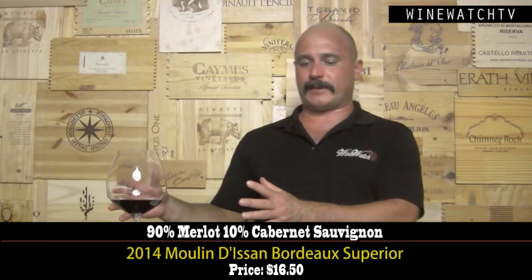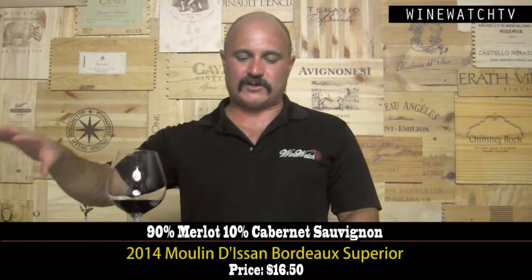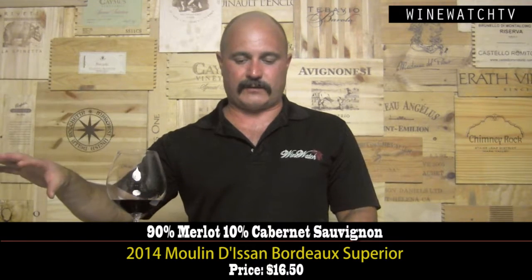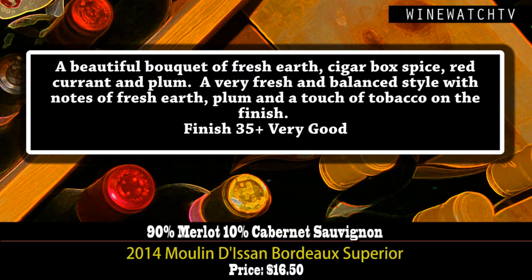I'll tell you, the great values in Bordeaux are these properties just outside of the major appellations, like Dauzac. They have a vineyard just outside of the Margaux appellation, which they make their Bordeaux Supérieur from, right across from their vineyards labeled Margaux, but the soil is completely different. It's clay over here, so 90% Merlot. It's a beautiful bouquet of fresh earth, cigar box spice, red currants, plums, a classic entry-level Bordeaux, this little Moulin de Dauzac Bordeaux Supérieur. Very fresh and balanced style.